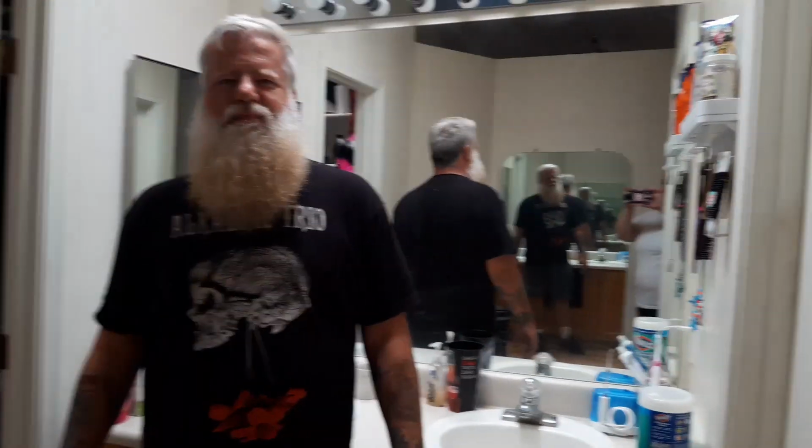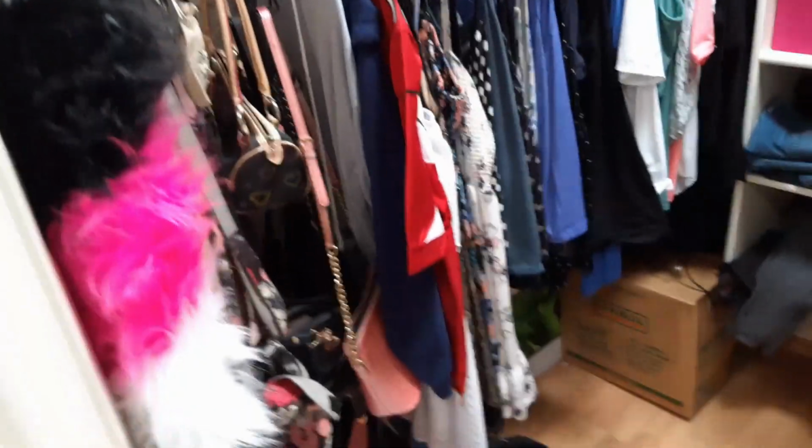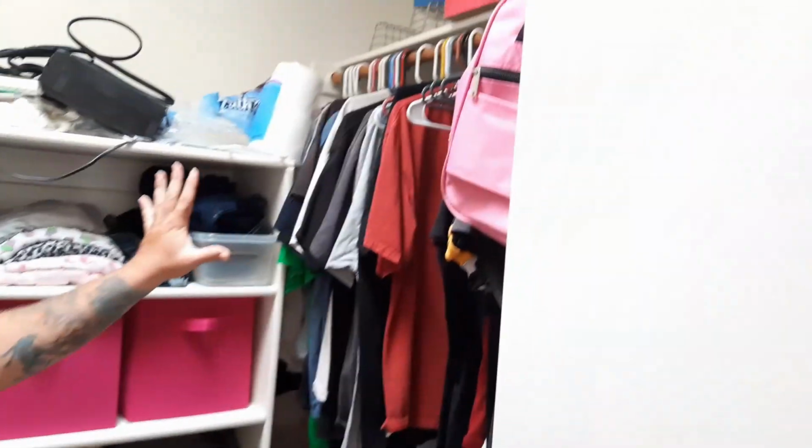Another bathroom. Honey, come out of the closet. My hamper's in the way. Stupid hamper. This is our closet. It's a mess. This is all Heather's side. This is my side. I weirdly have more clothes. I'm working on it. These are the hangers you saw us buy at Walmart, so that's exciting.